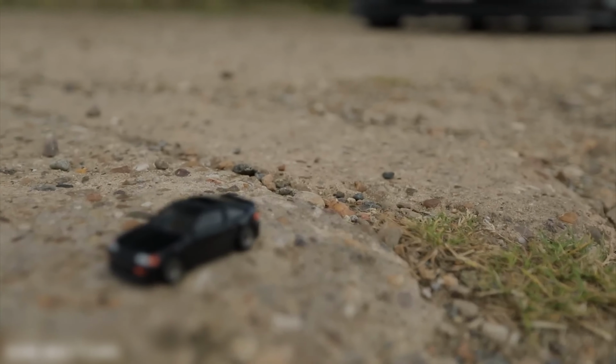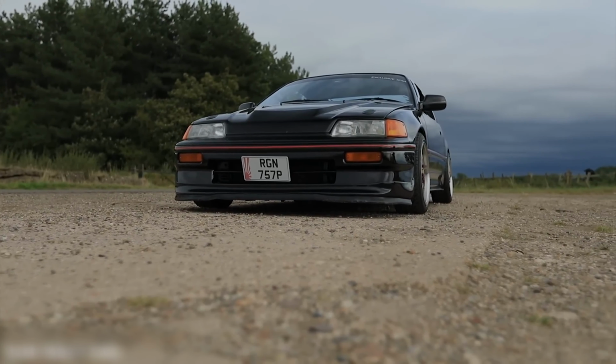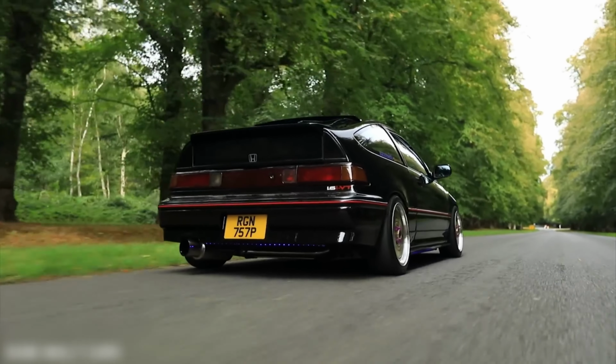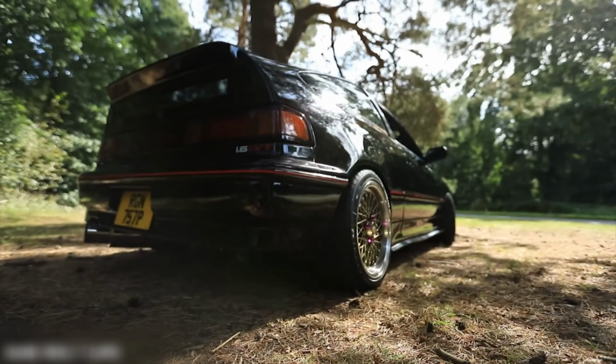It weighed just over 2,000 pounds, making it one of the most agile cars in its class. But here's the kicker. This exact Si was Japan only. If you've ever seen one in the wild, you spotted a ghost.